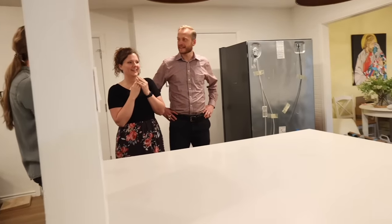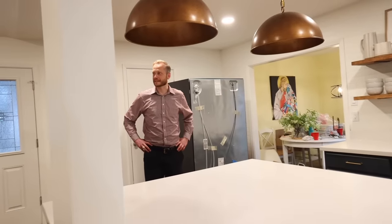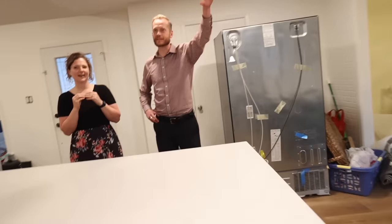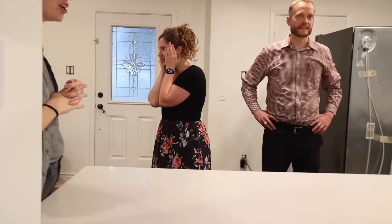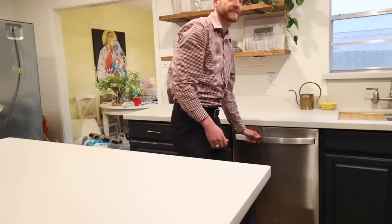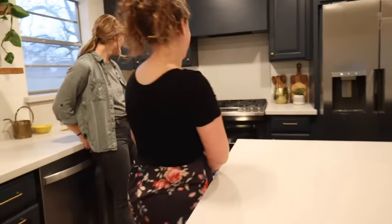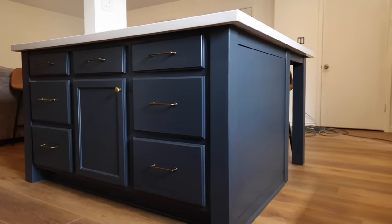Everything is not staging material, so it's all yours. This is really, really above and so much more beyond if there's even a way of saying that. Yeah. Wow. This is insane. And the hardware. It's a very nice dishwasher. Look at that. Magic! These handles are looking so good. Aren't these nice?